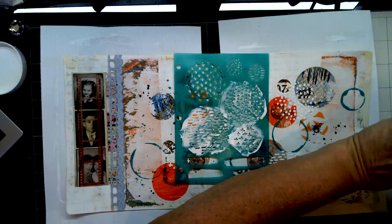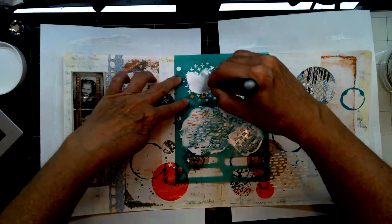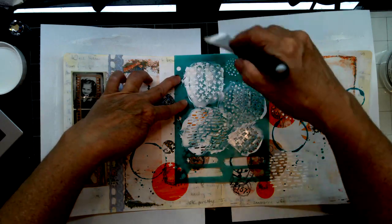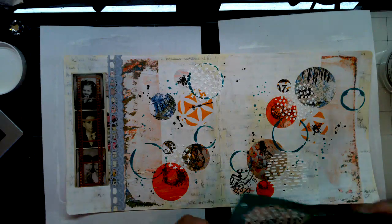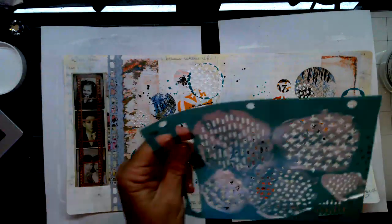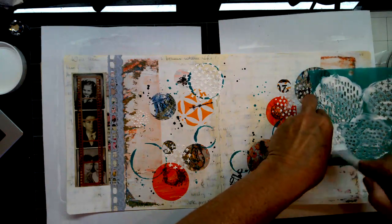Stencil butters, and even something else that would work is your liquid pearls. You know, those little bottles of liquid pearls we all have. You could put some of those down and push them through. Do a little one over here. And another one over here, just because, you know, I like working in threes.